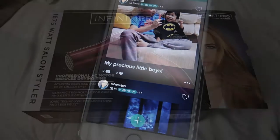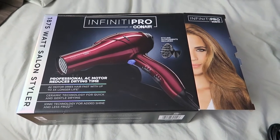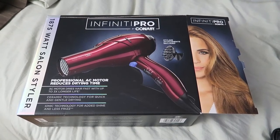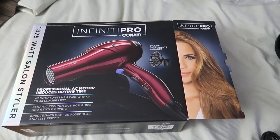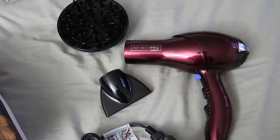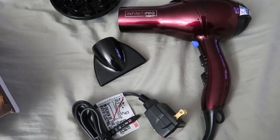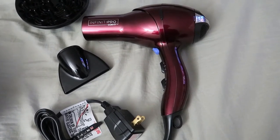I like it. My blow dryer just came in. This I got from Best Buy for $40. I have never spent this much on a blow dryer. I know there are more expensive ones out there, but to me this is expensive because I don't spend that much on blow dryers. They're usually like $20 or less, or $15 or less. But anyway, I decided to go ahead and buy a new one.